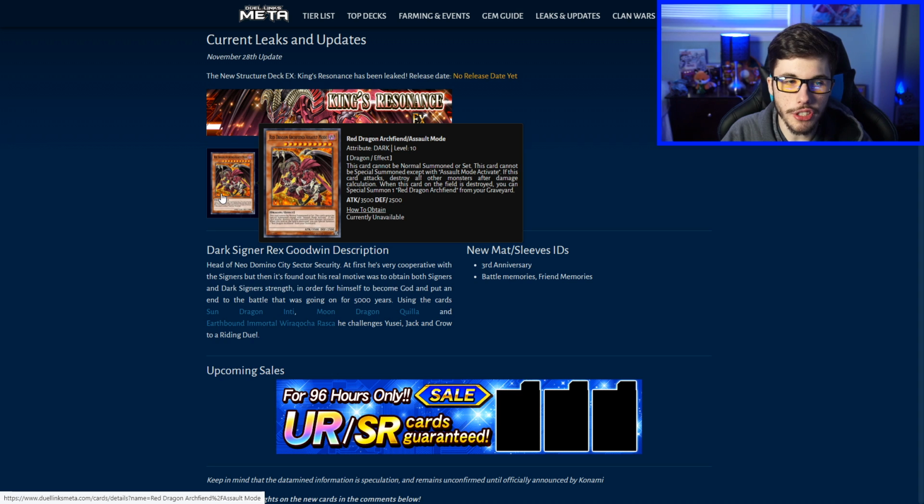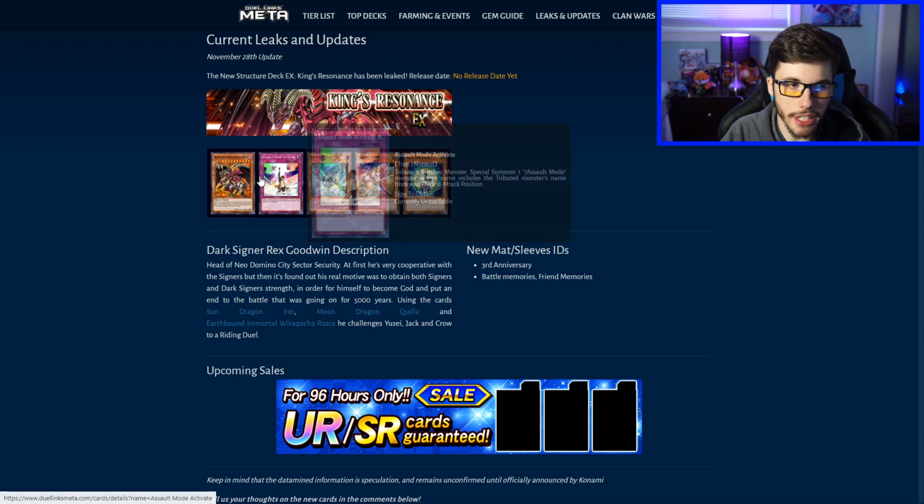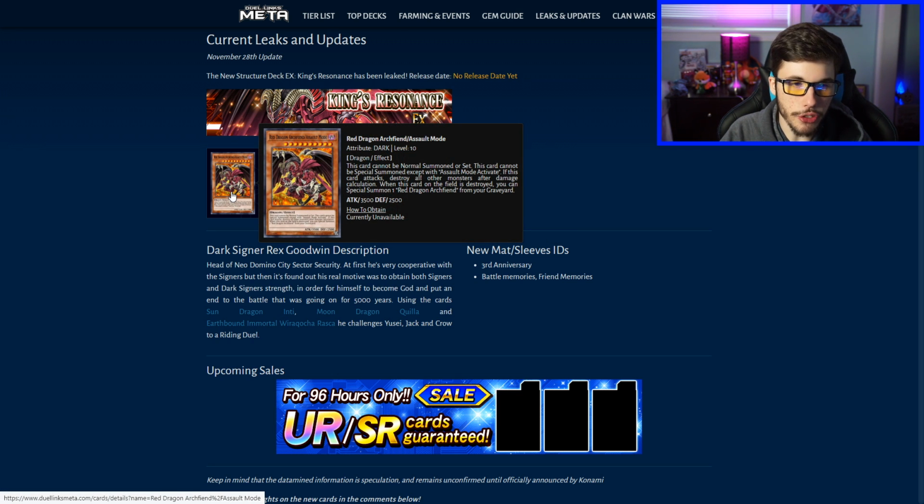Anyways, though, when it comes to Assault Mode, after you get him on the field by using Assault Mode Activate, this card is very straight to the point. It's very similar to Red Dragon Archfiend. If this card attacks, destroy all other monsters after damage calculation. So it's kind of an upgraded version of Red Dragon Archfiend's existing effects, because if Red Dragon Archfiend attacks a defense position monster, you blow up the rest of your opponent's defense position monsters, which is really cool. So the Assault Mode version of Red Dragon Archfiend is pretty much an upgrade of it, where you can attack and then destroy all other monsters after damage calculation. And another thing to keep in mind about this card too is the fact that this is a non-targetable effect.